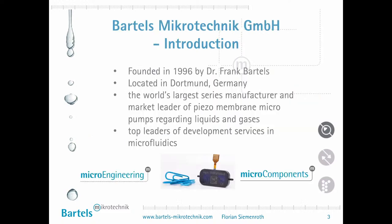At first, I would like to introduce Bartels Mikrotechnik. Bartels Mikrotechnik was founded in 1969 by our CEO, Frank Bartels, in Dortmund. We are one of the world's largest series manufacturers and market leader of piezo membrane micropumps for liquids and gases, and we are one of the top leaders of development services in microfluidics.